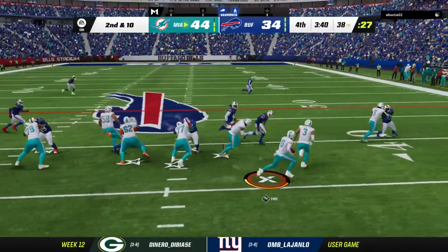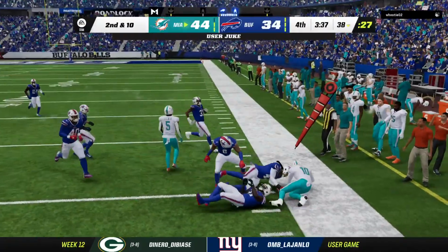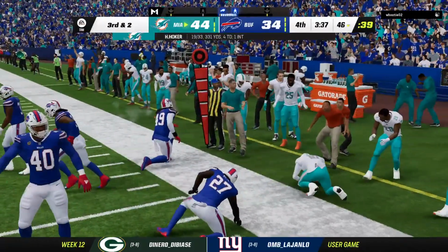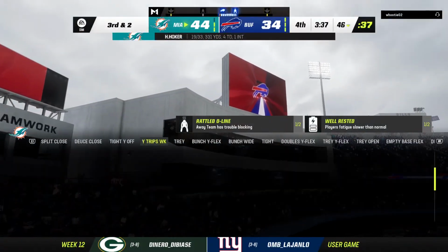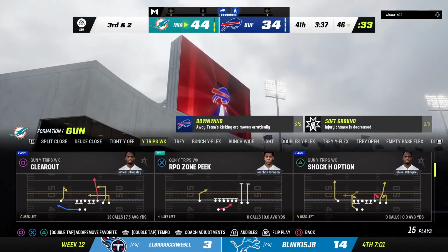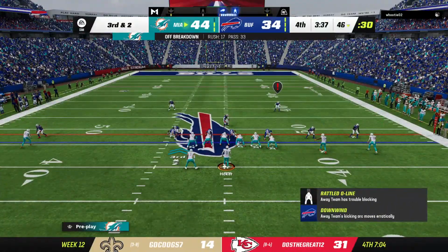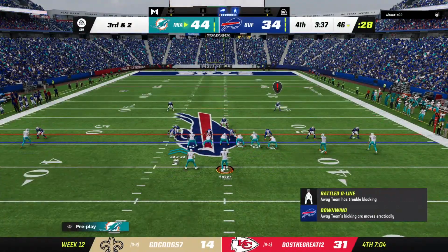Oh, they're going to run a little pop pass here. Oh, look at the juke. And he's able to get this one out closer to midfield across the 45. And a lot of times these plays, they either go for nothing or they go for big yardage. And here, they got to the outside, turned it upfield, and ended up getting a nice little gain out of it.